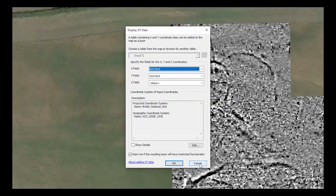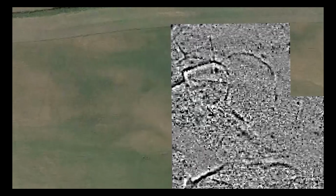Got live GIS on the go. Yeah, I'm enjoying this. The Tinker Man is tinkering. I can't help but tinker.